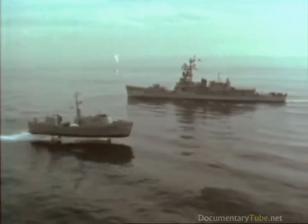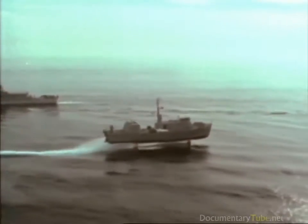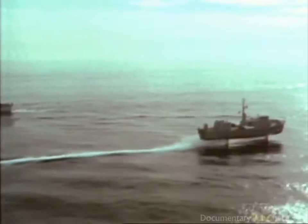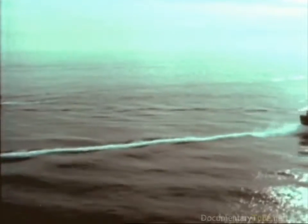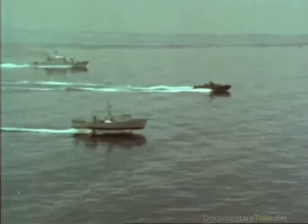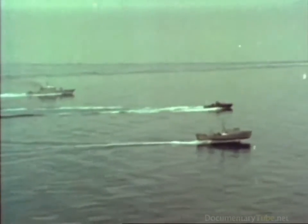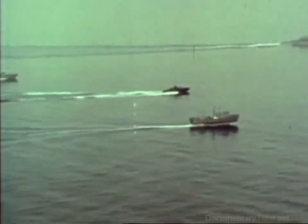As our oceans grow smaller, the Navy will need ships that are flexible, fast, and efficient. Ships capable of covering vast areas in a short time. One answer to many of these demands may rest in the hydrofoil, an exciting concept which holds great promise for the future.